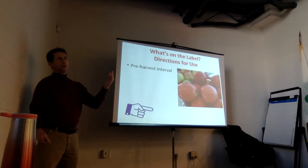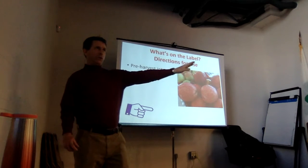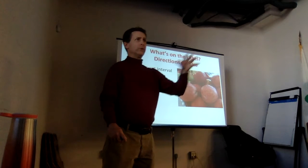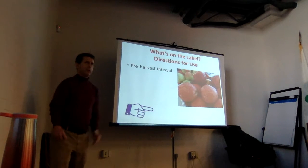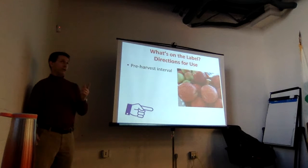And here again, generally, the products with longer harvest intervals are more commonly found in the commercial market versus the consumer. But you may run across one that does have a long harvest interval. So you need to know that. That's really important. Pesticides are safe if used judiciously and correctly.